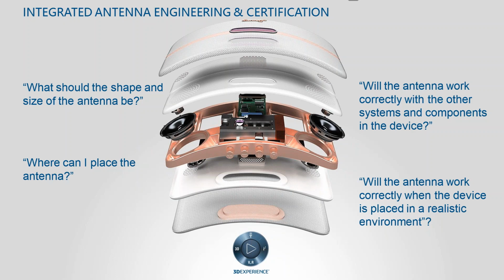Because when you start, for example, with simulation, if someone asks you to design an antenna, what you will do is optimize your antenna in free space. So this is a little bit, you're halfway before getting your objectives. In order to complete your objective of design, you have to place your antenna inside the device and then see how the antenna will be performing or not.